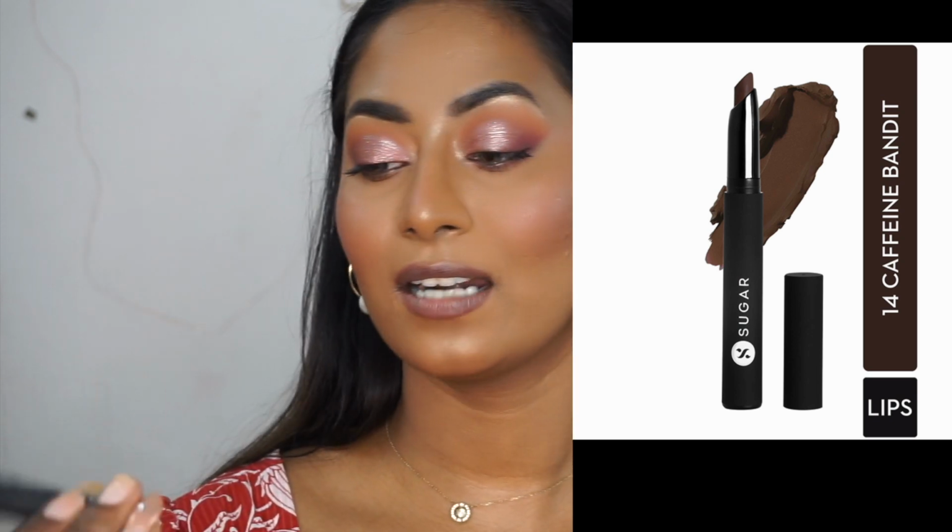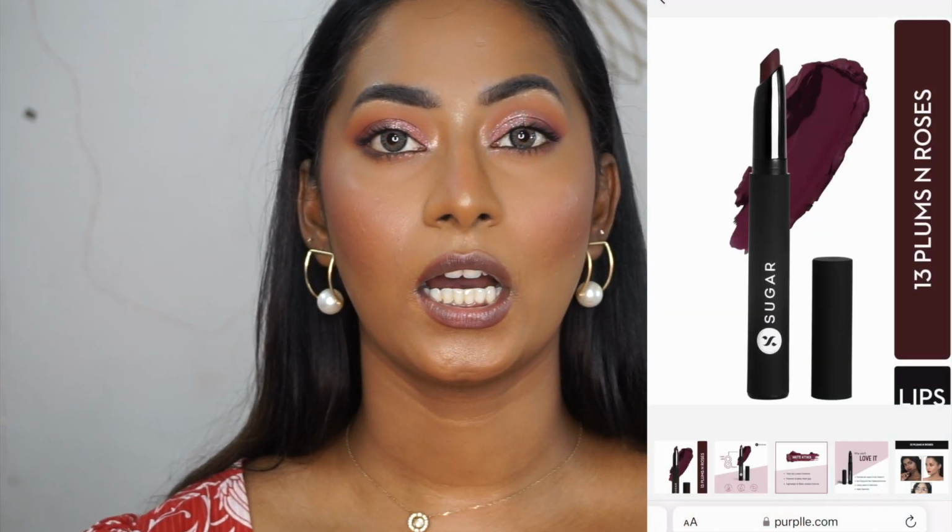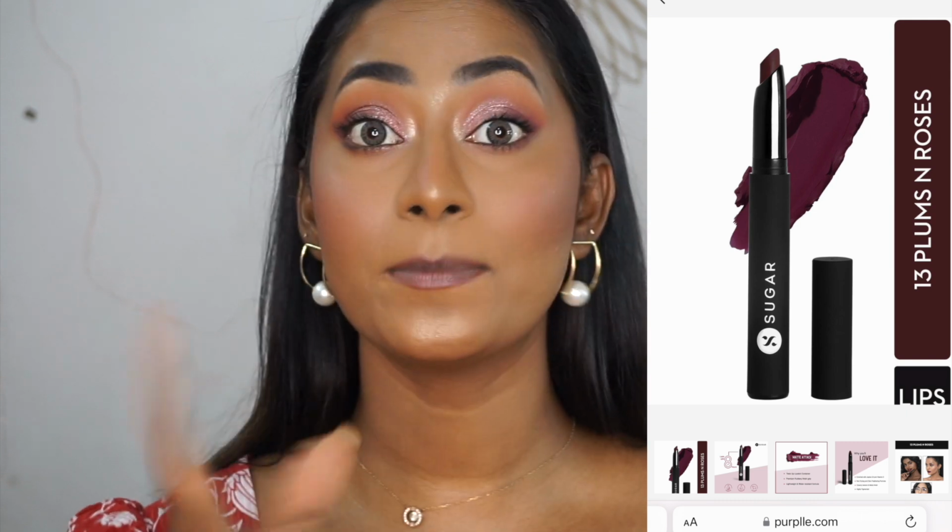I've got this right here, and this is in the shade Caffeine Bandit, which is a stunning cool-toned brown shade. Looks amazing on dusky skin tones. And from the same range, I have another favorite, the shade called Plums and Roses. That's a stunning deep wine, rich kind of maroon shade. I absolutely love that shade on my dusky skin tone.